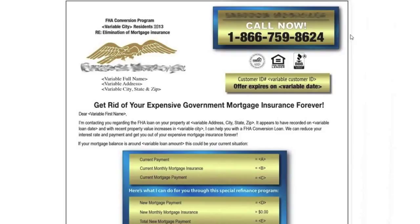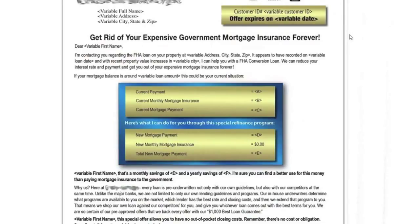So we show this in a window envelope: FHA conversion program for Murrieta, California residents, elimination of mortgage insurance. We toll-free number the mailer so we can track it and record phone calls, with customer ID codes, so you can pull the customer's name up in the data when they call you and talk about all these numbers on the mail piece. If your mortgage balance is around $200,000, here's what you're currently paying for payment, mortgage insurance, and your total payment. Here's what we can do if you refinance: your new mortgage payment, no monthly mortgage insurance, and your total new payment. And then we show them, hey, Jeff, that's a monthly savings of blank and a yearly savings of blank. Stop throwing your money away on expensive mortgage insurance.